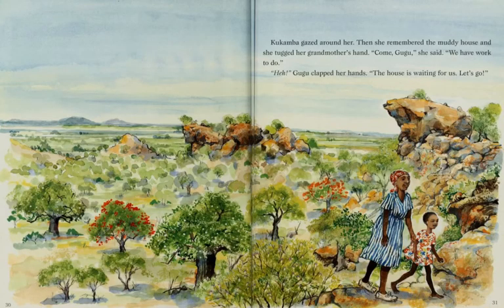Kukamba gazed around her. Then she remembered the muddy house, and she tugged her grandmother's hand. "Come, Gugu," she said. "We have work to do." "Yeah, Gugu. The house is waiting for us. Let's go." The end. And really, another beginning.